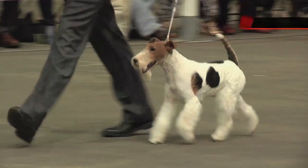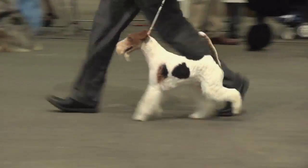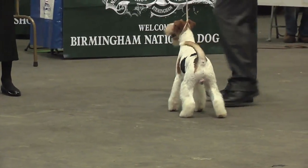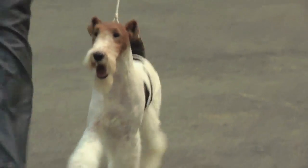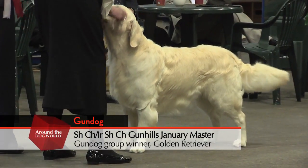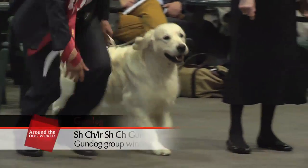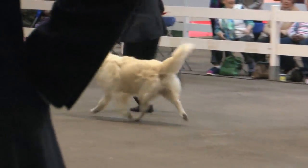Please don't be shy from showing your appreciation to all these magnificent group winners. This is the Terrier Group winner, number 1829, and won the group under Mr. Dan Erickson. There were 970 Terriers this year. And now from Friday, the Gundog Group winner, the Golden Retriever, the dog number 3711.